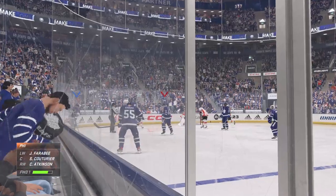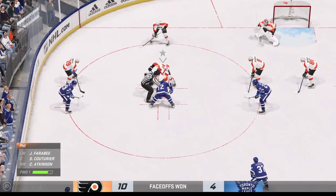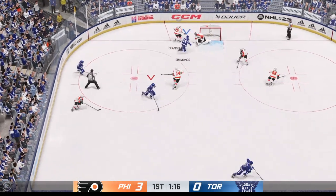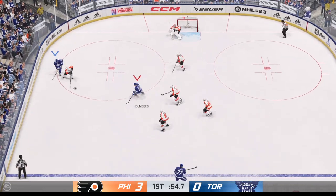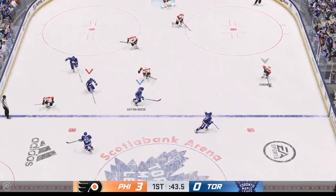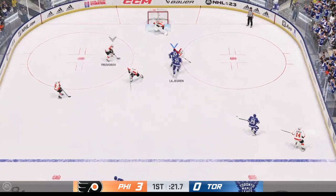Some last-second communication before both teams get ready to drop the puck here. Puck is dropped and we are back underway. D'Angelo's taking it from his own end. Philadelphia's got the puck inside the defensive zone. And now he angles it across to Atkinson.